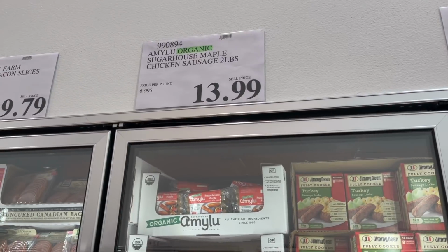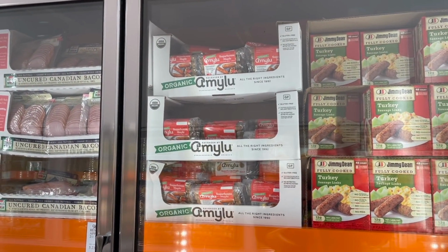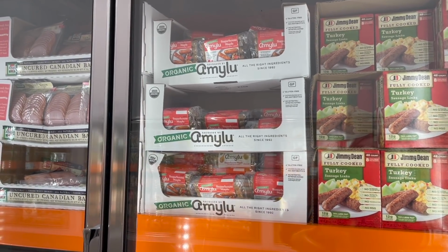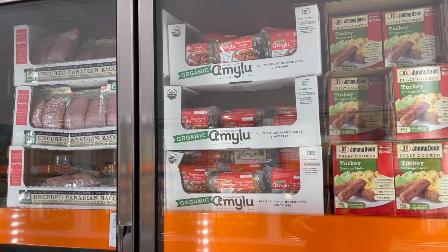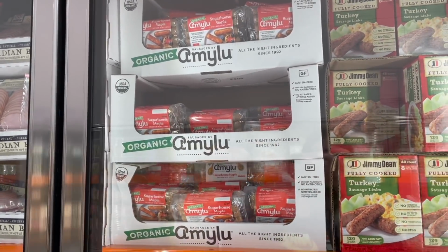You get 2 pounds for $13.99. They're organic. They only have 1 gram of sugar for every 3 links, so they're honestly really good, and we've loved them. Also, for the ones that I don't use in the recipe, since I'm clearly not going to use 2 pounds, Logie Bear will just eat these for breakfast, and they're so quick to heat up, like less than a minute in the microwave.